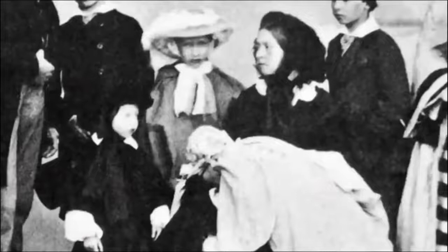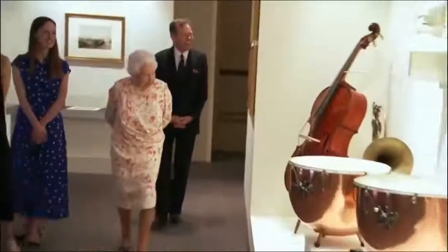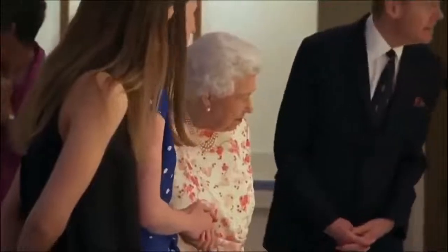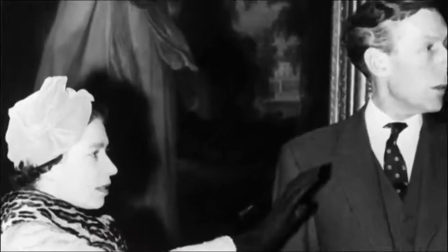Like Victoria before her, our current Queen is now the custodian of the Royal Art Collection, which has grown to become one of the largest in the world. But it is a collection that has not been without its scandal and betrayal. How do you feel about being called a traitor now? I can't deny it. And the family's treasures have also been a target for theft. This was one of the great jewellery heist mysteries of the 20th century.